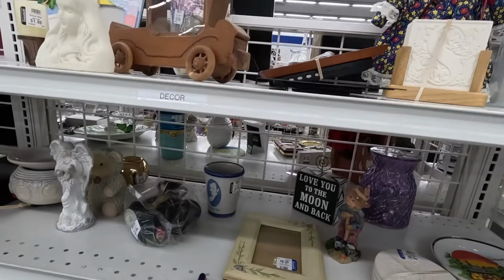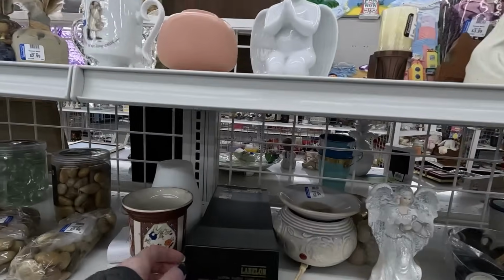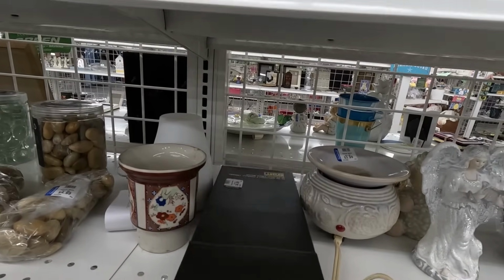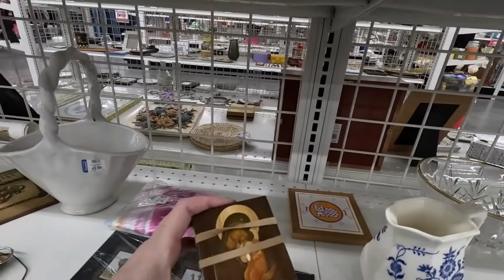Let's see what else I am looking at. I don't really quite know what exactly was in that box. Some sort of instruments or tools of some degree. I don't always really know what I'm looking at.